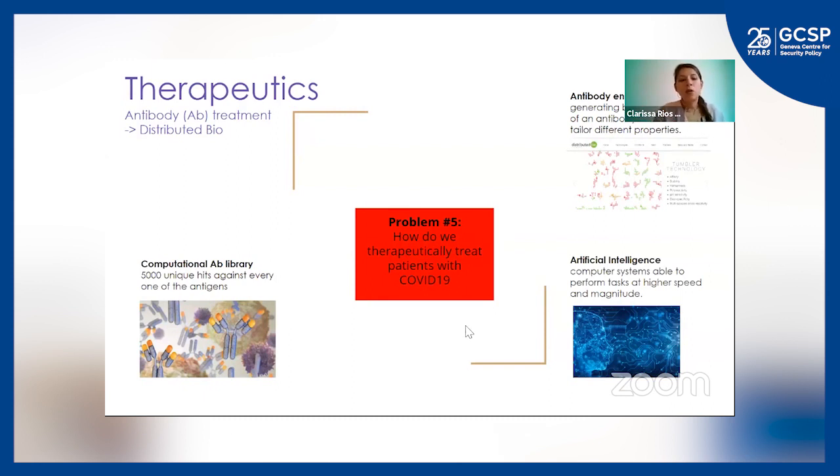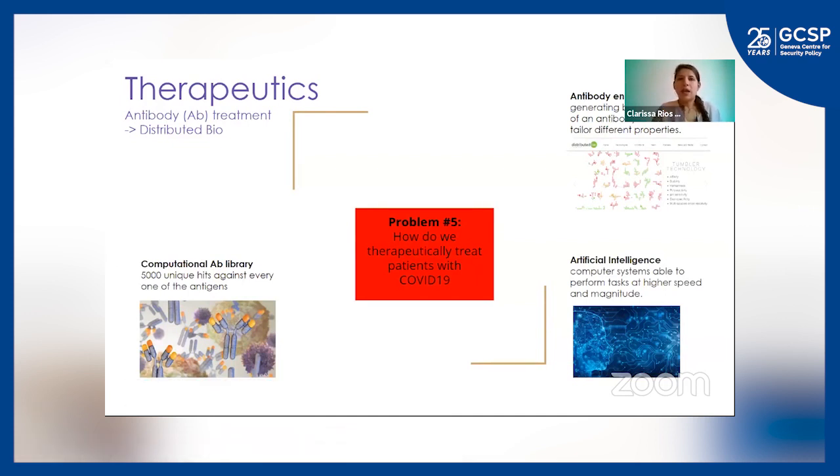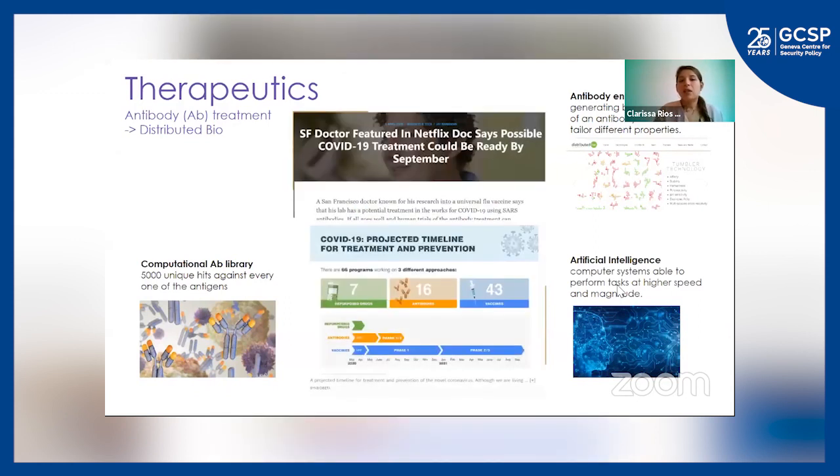So their technology is based, first of all, on a computational antibody library. They have 5,000 antibodies that are ready to be tested. What does this mean? That when you throw a little bit of the virus, you can see with which antibodies it fits better. There is a good connection and a good interaction. After that, when they have a small number of antibodies that they can test, they go to the second technology, which is antibody engineering. So they produce many, many versions of this antibody, and then through computing modeling, they see which one has a better response and a better solution for this problem. And they, of course, do it based on artificial intelligence. And this company has been featured, for example, in Netflix in the latest documentary on pandemics.